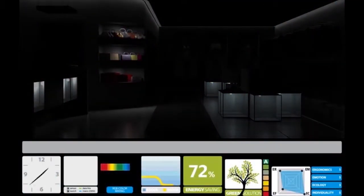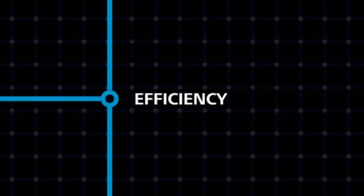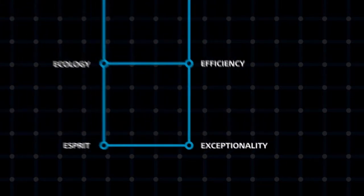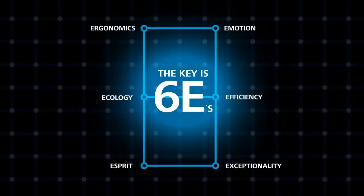LQS is separated into 6 elements, with every one playing an irreplaceable part. The first 4 contain an objective rating criteria: ergonomics, emotion, ecology, efficiency. The remaining 2 are subjective but have the same level of importance: esprit, exceptionality. Together they create an inseparable complex matrix. The key is 6 E's.